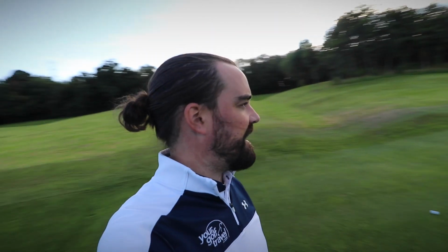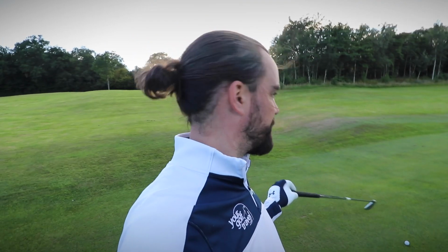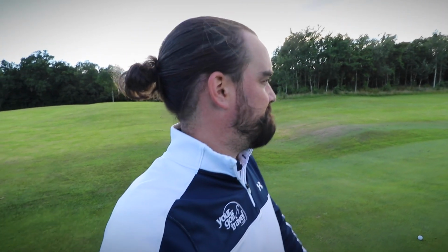Right, decent drive up the left hand side of the 16th here. Bit of a beast this hole, playing back into the wind today. Hit a decent drive and I've still got 200 yards. Water all the way up the right, and I think there's water left as well, and I'm going to have to hit 2-iron into that breeze, so no push over the 16th here on the Wales National course.